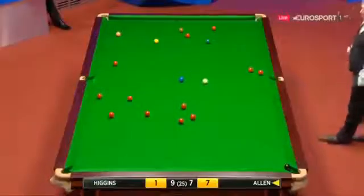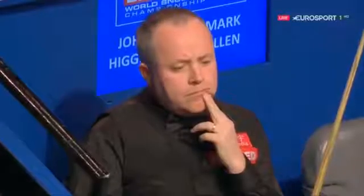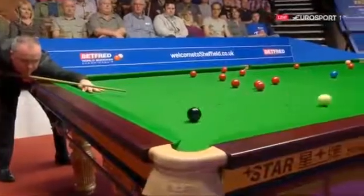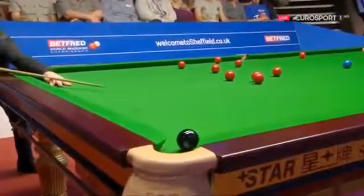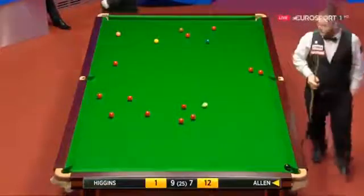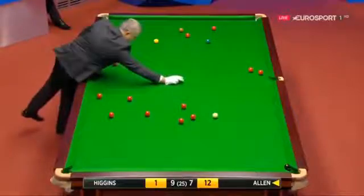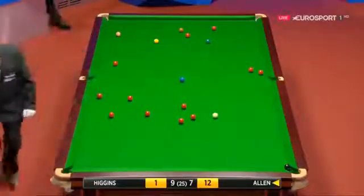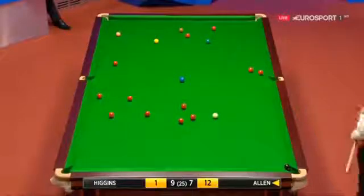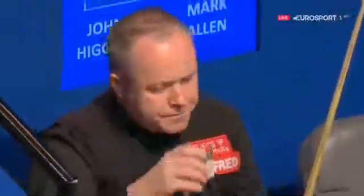Yes, that missed black could be very expensive for John Higgins. There it is again. Just a little too thick. Is this the year that Mark Allen has a good run in the World Championship? He's not been past the second round for 6 years. Last quarter-final appearance 2011. His sole semi-final came in 2009 where he lost to Higgins.